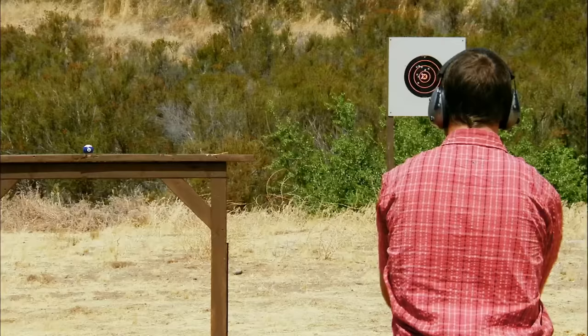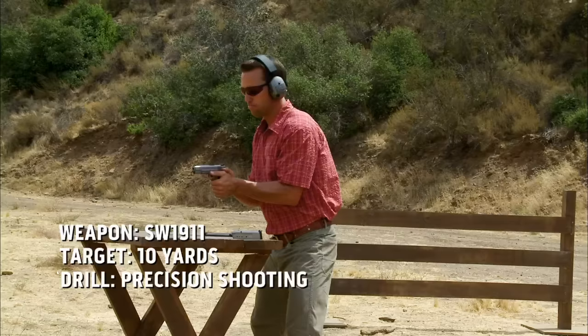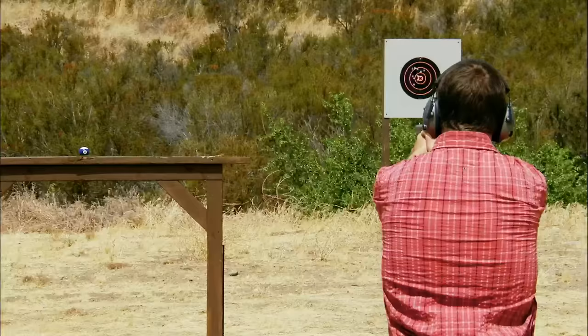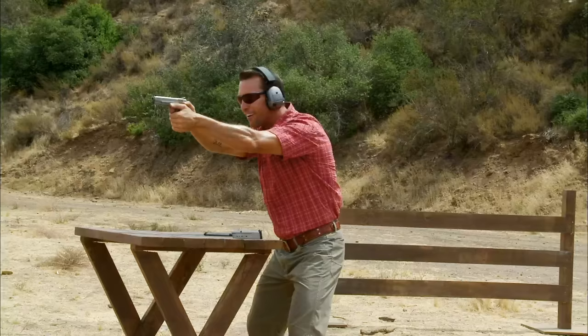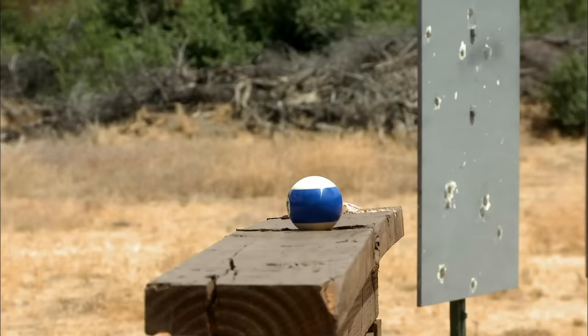Wait a minute. Did you guys put that pool ball over there? Look at that, you're hitting that X-ring center. That's easily double, triple, quadruple the size. I mean, you want to intimidate a marksman, you put a billiard ball out there and say, okay, shoot that off a fence post. Just a little low. Oh, damn it. Just a little high.